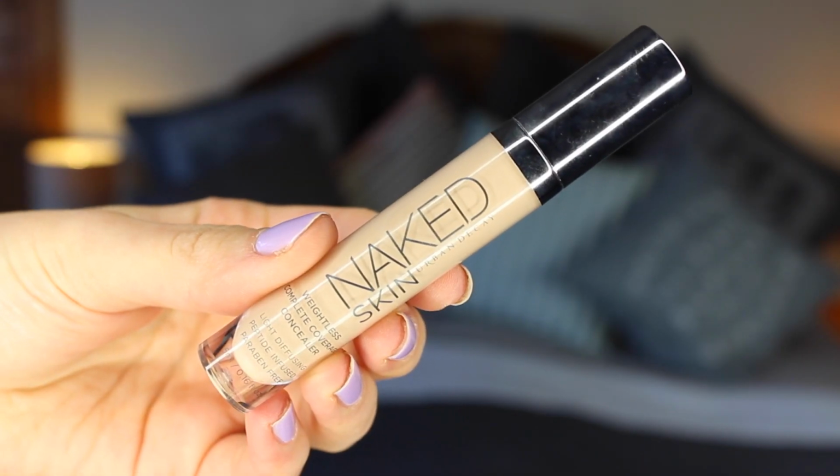Okay, the next product I'm going to talk through is the new Urban Decay Naked Skin Concealer. I used this in my Get Ready With Me video and I had quite a few questions about it. I'm a big fan of this concealer. This for me lives up to my favourite NARS Creamy Radiant Concealer.